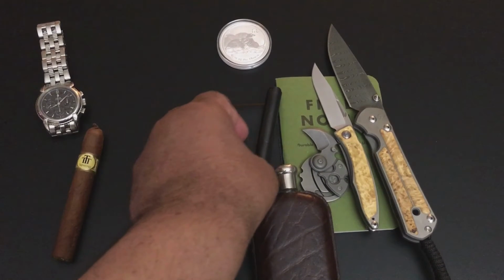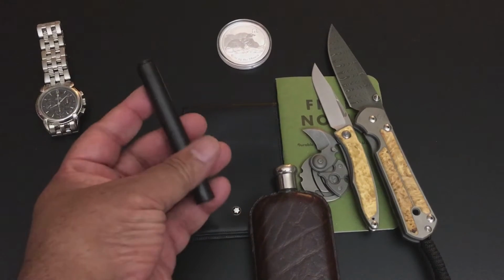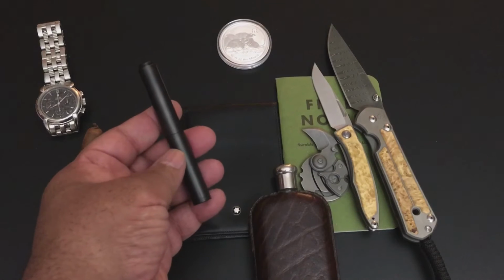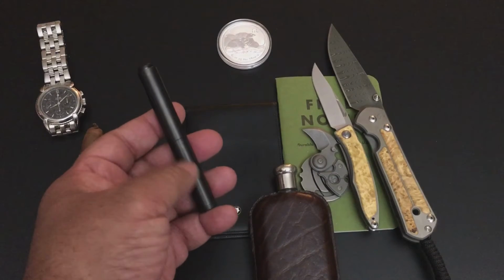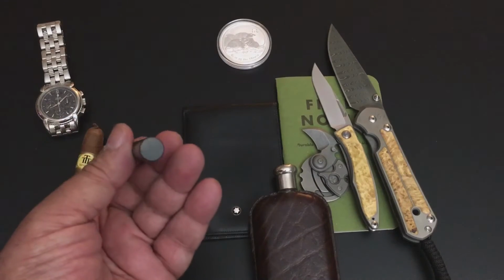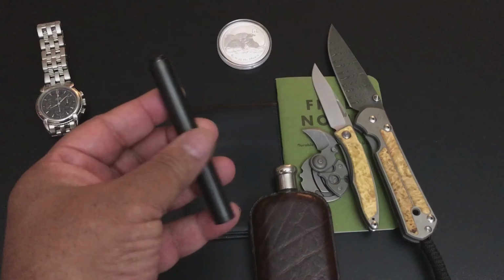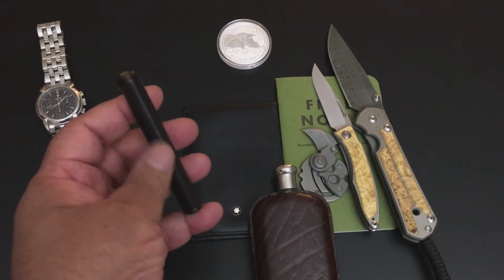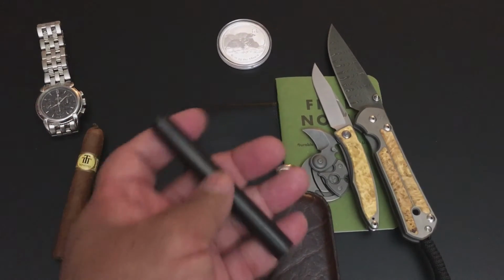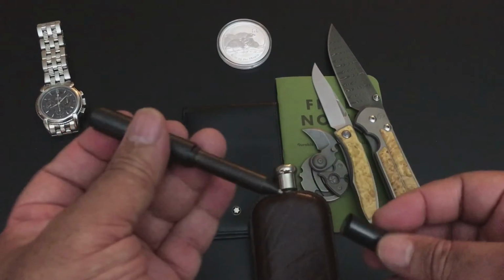The pen is, of course, a Schoen design pen. Schoen, S-C-H-O-N, design. They spell it dsgn.com. You guys know I love these pens. They're heavy, they're great. This is the stainless steel version with a PVD and a DLC coating that just makes it almost indestructible. Looks pretty too.